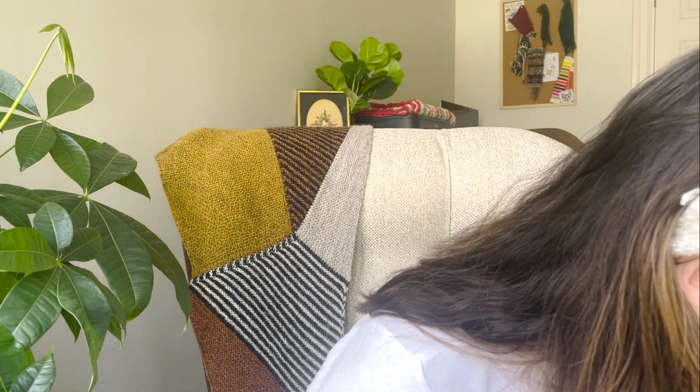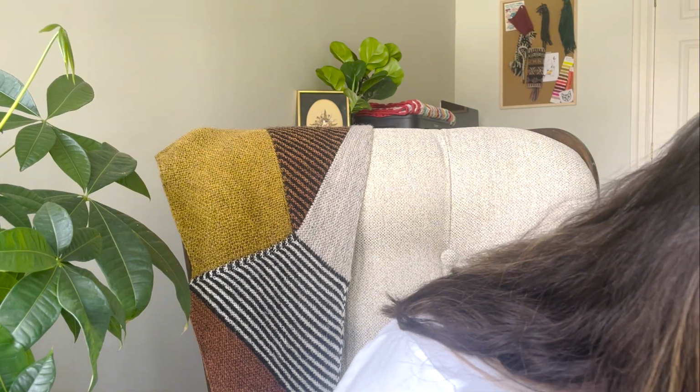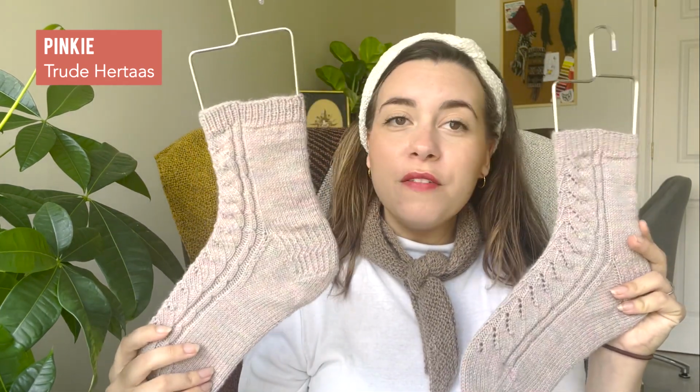I finished my pinky socks. Here they are. They've been worn already, and they've also been through the washing machine and the tumble dryer by accident, and they're fine. They've held up. There's no felting.